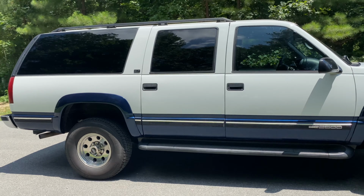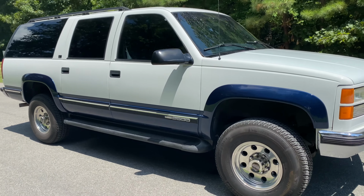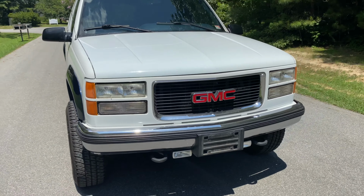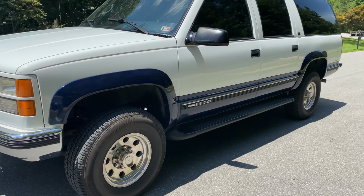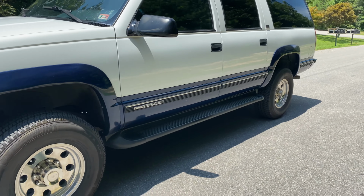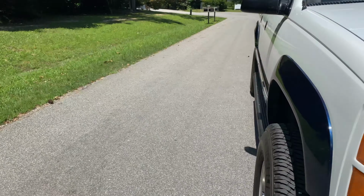Riding on a near new set of Michelin tires. This is a four-wheel drive 7.4 truck. He was only willing to sell us the truck. He's seen many of our 2500s that we have produced, and he knew we were the right company to get this one. I'm just going to give you a quick glimpse.